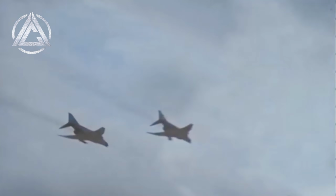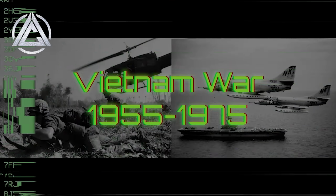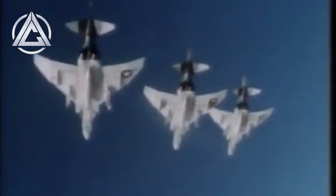Early proponents of what became known as the missile theory felt that radar-guided beyond visual range missiles would be the future of air combat, and that the machine gun was a weapon of the past. As a result, new fighters came into service which had no internal guns, most famously in the F-4 Phantom. The Vietnam War was the first large-scale war in which missiles would be put to the test.